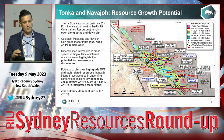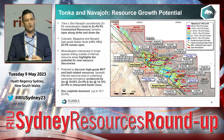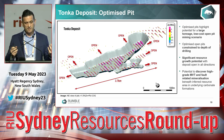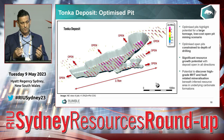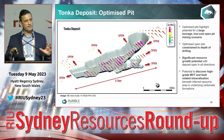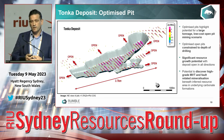So whilst you're looking at this as an 11 kilometre long mineralised zone, there is that potential for high grade underground below these resources. And once again, this is just a bit of a schematic of those constrained pits. That takes in the Colorado and the magazine feeder zone. So whilst there is mineralisation outside of those pits, only the constrained elements will be within those resources.